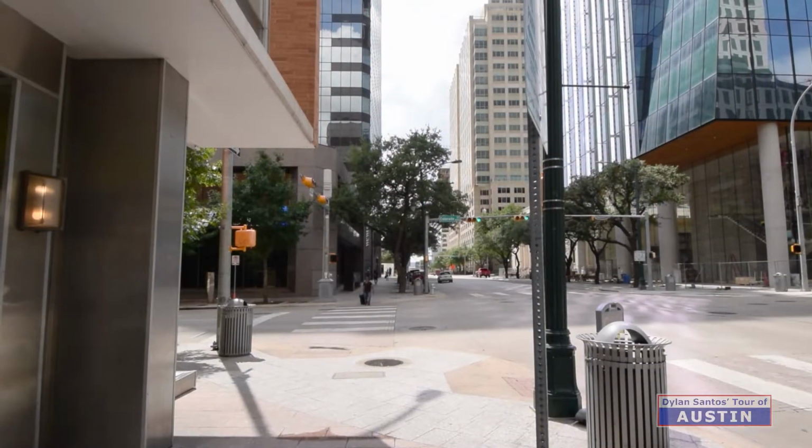Behind me is where Austin's skyscraper boom is taking place. By the end of 2022, Austin's top 20 towers will all have been built since the year 2000, all above 401 feet. We'll continue west.